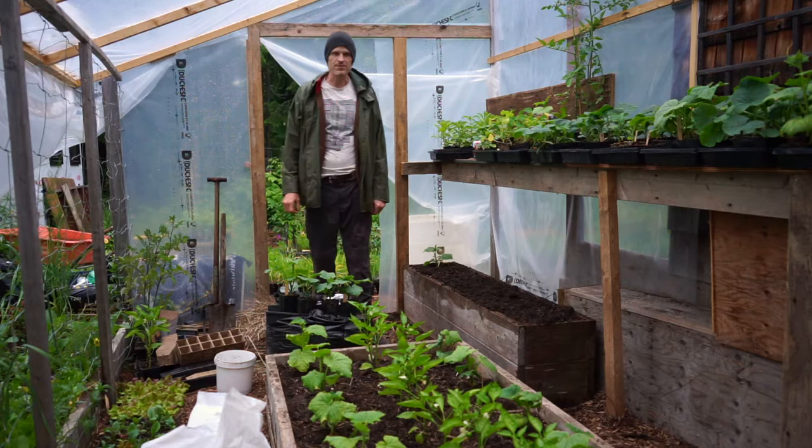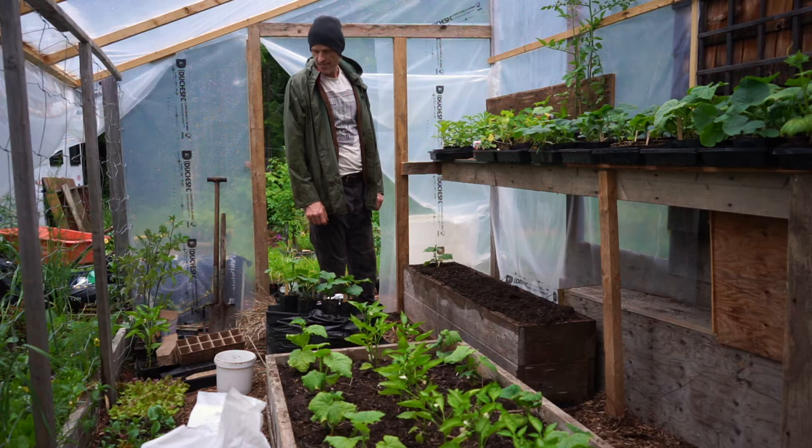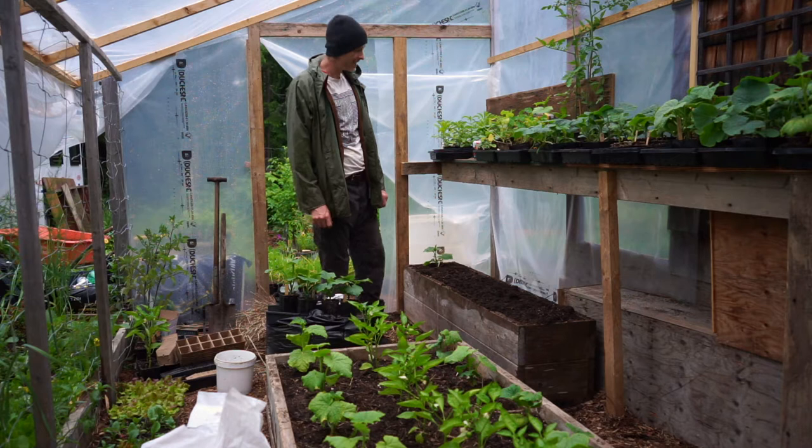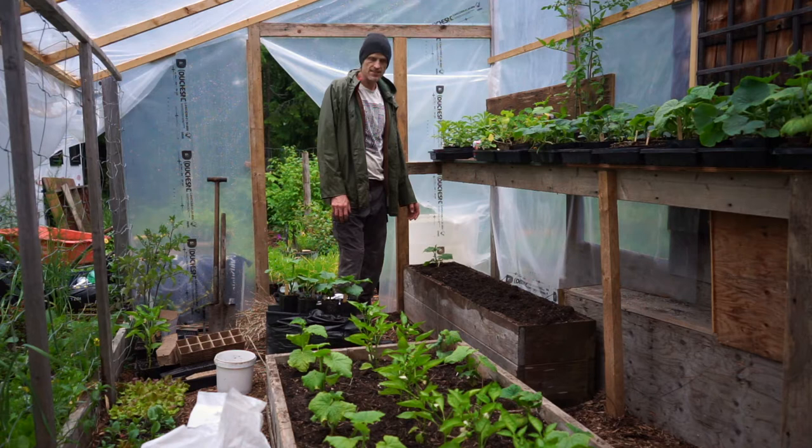So we're in the spring greenhouse, and we just made up this nice peat box with peat moss and some topsoil and a bunch of manure and slow release bone meal and 4-6-4 Sustain fertilizer, and we're going to be planting some cucumbers. We have a burpless F1 variety, got two of those, and Summer Dance.